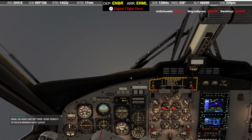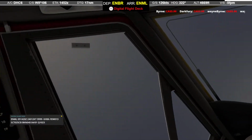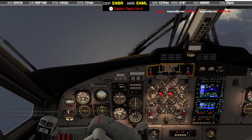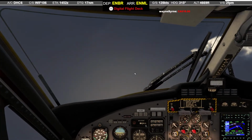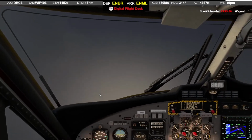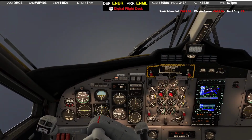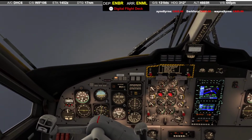Alright, so we've made the turn now. We're currently over the water. Obviously we can't see anything. A little break there, but we should be making a left turn again on the other side of this. Well, we can see the edge of it. Keep an eye on the instrumentation. And we'll be dropping down to 4,000 feet after we make the turn here. A minimum of 3,400.